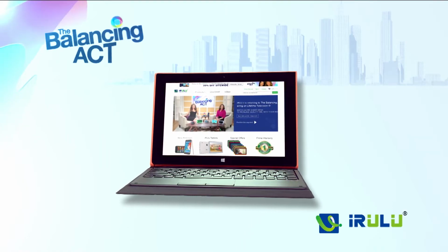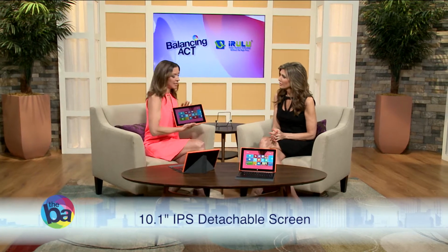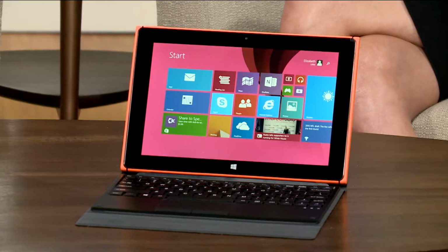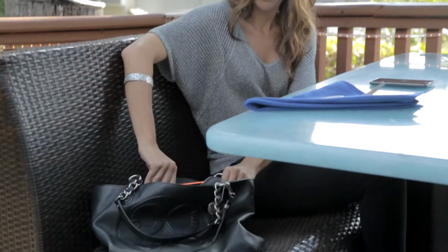It's beautiful, elegant. I love this hot coral that we've got going on here that really is working with your dress, I gotta tell you. Thank you. But functionality is so important, right? This device, from the inside to the outside, is designed with a woman's needs in mind. This detachable screen is 10.1 inches, and it has HD and IPS technology to give you edge-to-edge clarity and brilliance from any viewing angle. The keyboard is built into this sleek protective cover that also doubles as a stand so you can use it as a laptop. And it's also thin and lightweight so that it saves your shoulder and back from strain when you're carrying it in your purse or your travel bag.